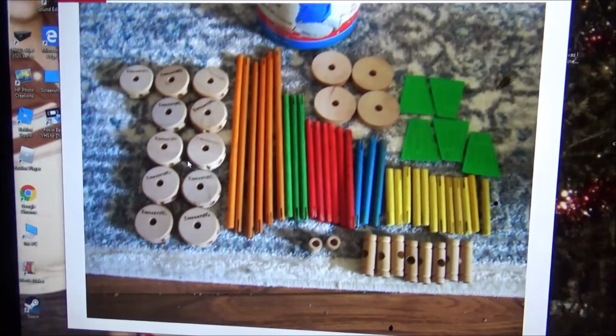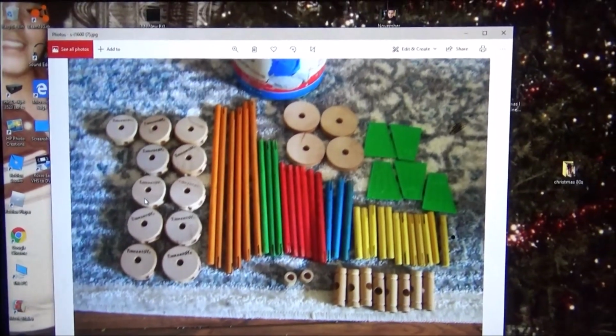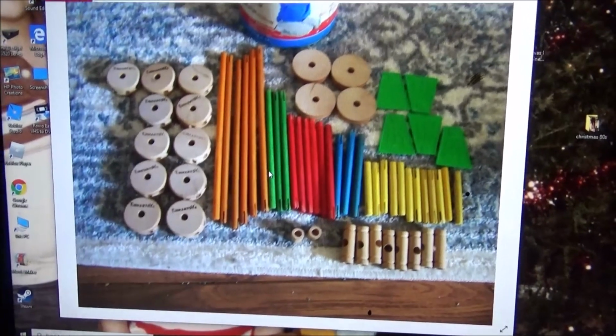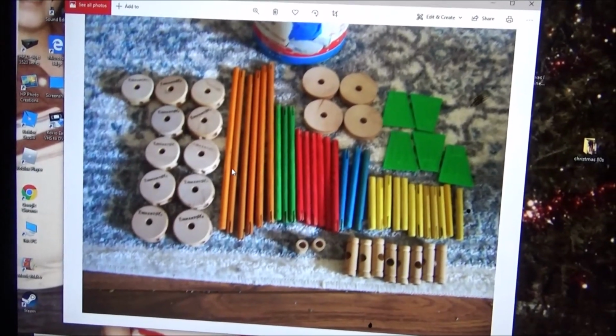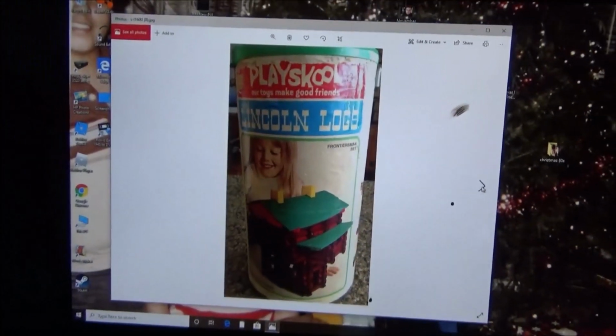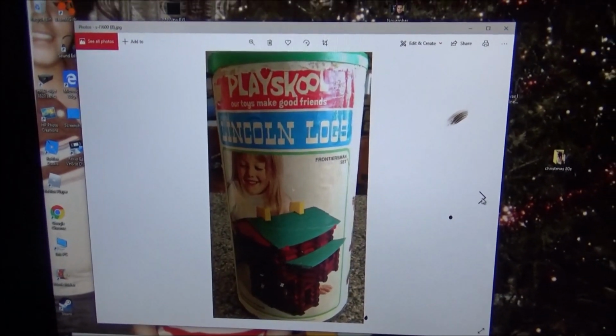I used to play with this in school, and I wanted one of these for Christmas, but I didn't get one, and I never owned one of these, by the way. But this was a toy that was pretty popular back in the day. And now, here's one toy that I could never forget.